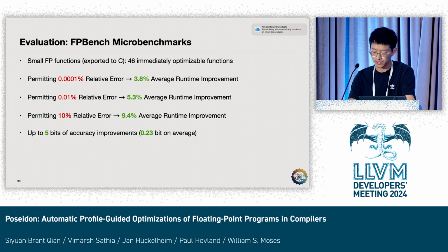We evaluated Poseidon on FPBench, a collection of micro benchmarks written in a functional programming language. We exported these micro benchmarks to C and used Poseidon to optimize them. We computed the geometric average of runtime improvements across all 46 micro benchmarks that are immediately optimizable. Across all micro benchmarks, allowing a relative error of 0.01% gives a 5.3% average runtime improvement in return.